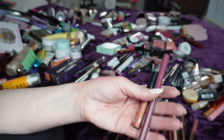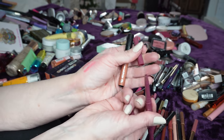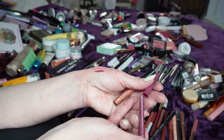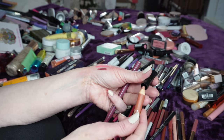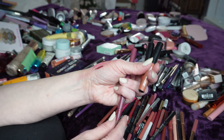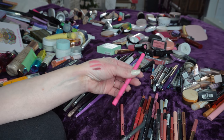Buxom has a formula that they came out with very recently where it has that brush on one end and then their kind of triangle on the other end, which is a fabulous formula, but this one was just much too dark for me. And then they had their old formula, which is just a stick, and both of these that I got in a kit one time, those were both very, very orange, so I couldn't do that.